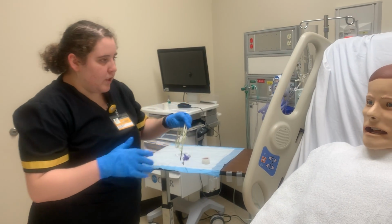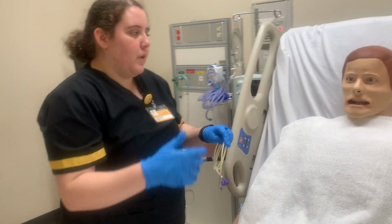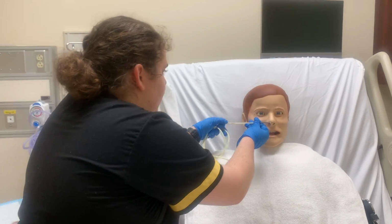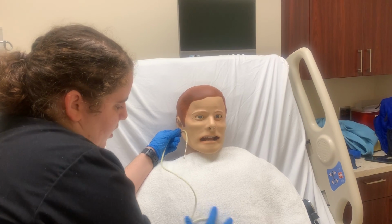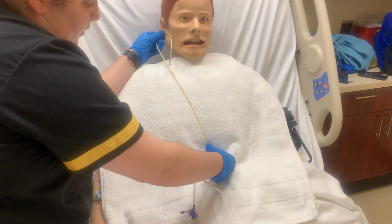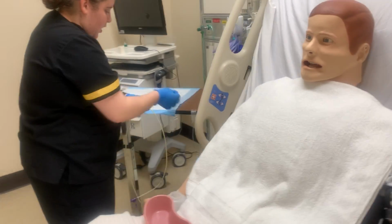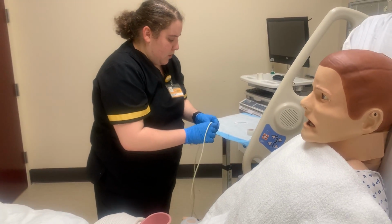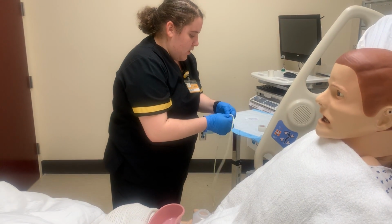So I'm going to quickly measure from the tip of your nose to your earlobe and down to your xiphoid process. That way I can get an accurate measurement as to how far down this tube needs to go. Tip, bottom, and xiphoid. Cool. So I'm going to quickly take this up and then I'm going to lubricate the end of the tube about 2 to 4 inches. That way it'll be a little easier to go in and it'll be a little less painful, and then we can get started.